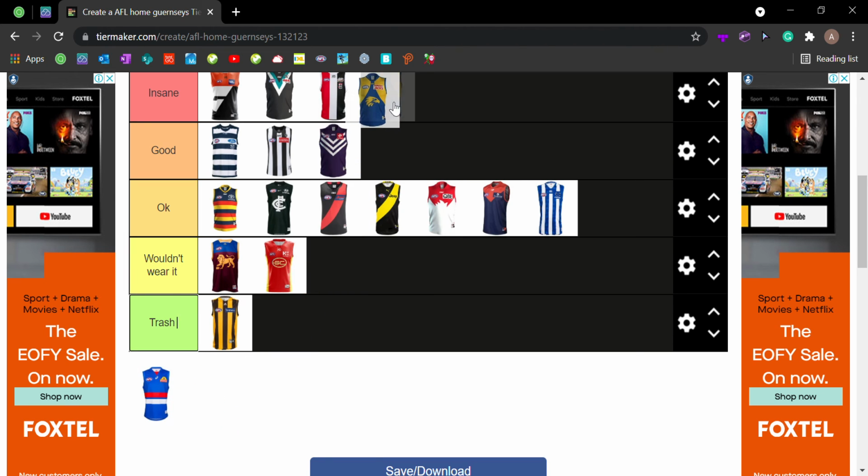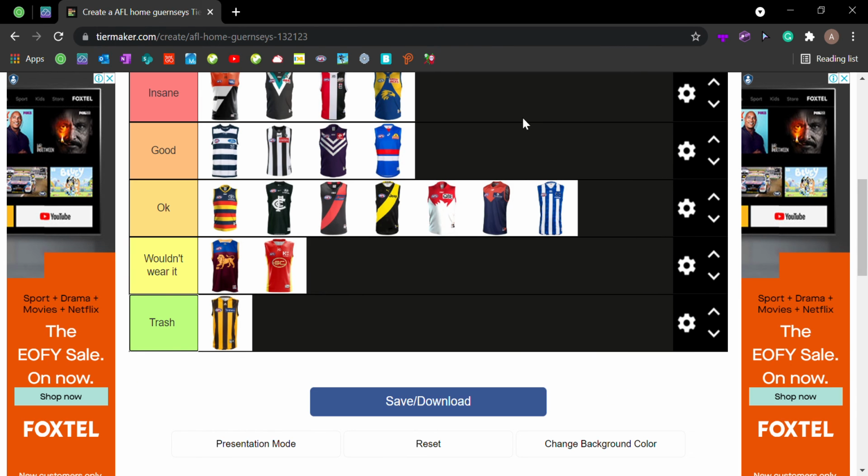This is like the Saints and the Port one. Very nice design. Looks very nice. Does have that separation, but then it's got their logo in the middle, which is really beautiful, and I really like that. And then we've got the Dogs going in the good category.